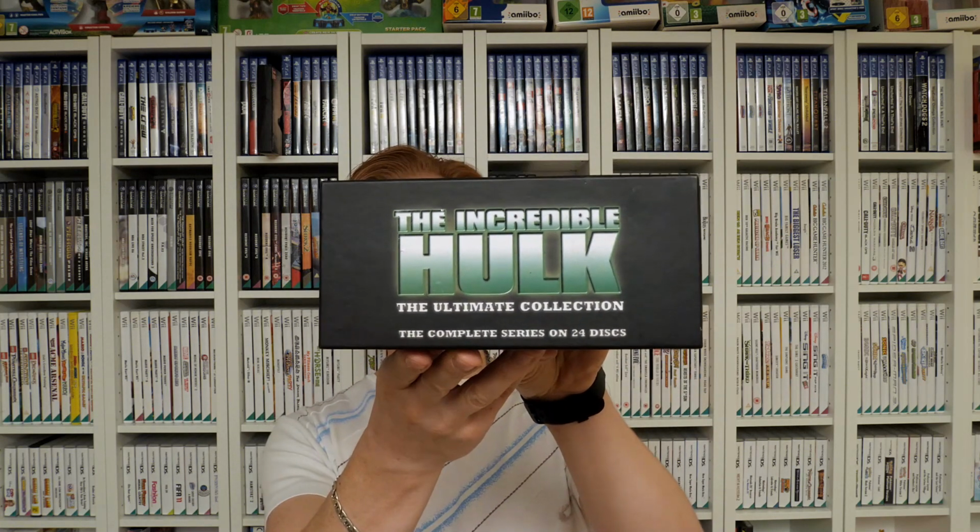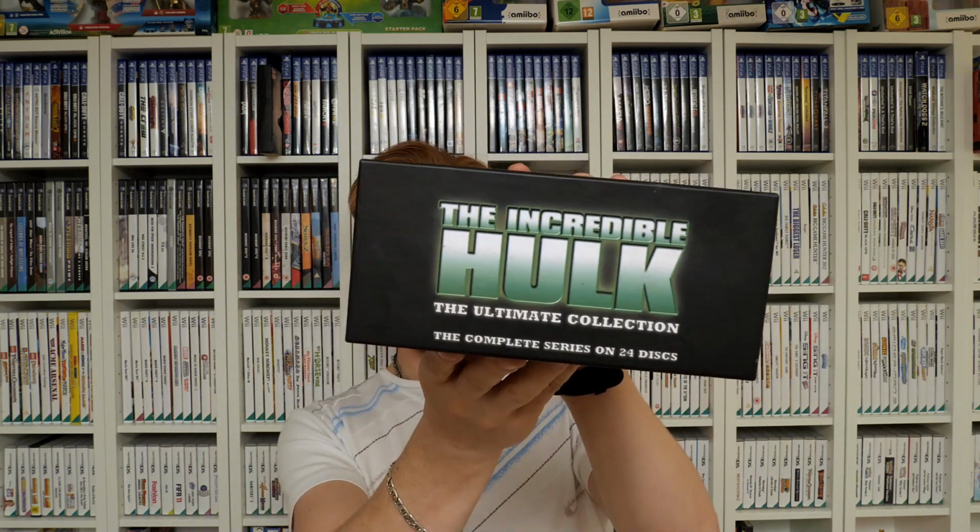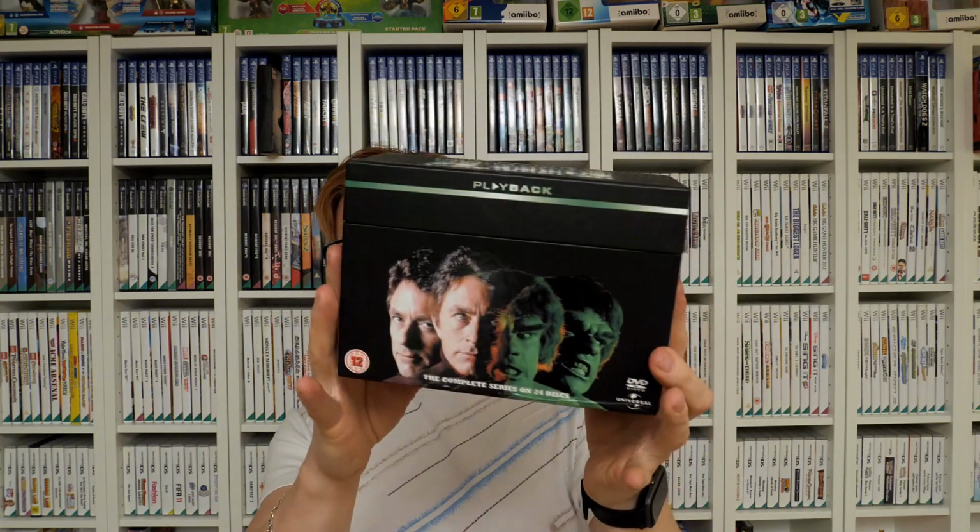It's not really a bargain per se, because it was £8.99, but that is still a fair price for this particular item. It was the complete series of the Incredible Hulk, the Ultimate Collection box set. So here we go, all the individual seasons inside.